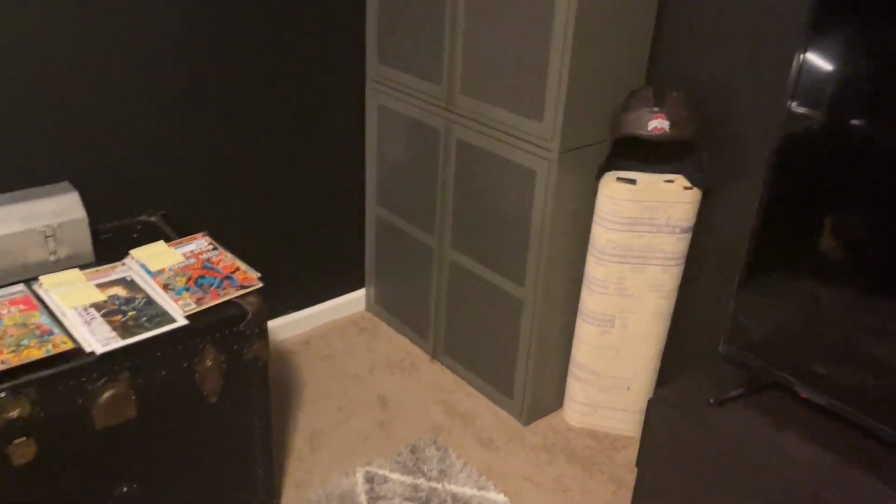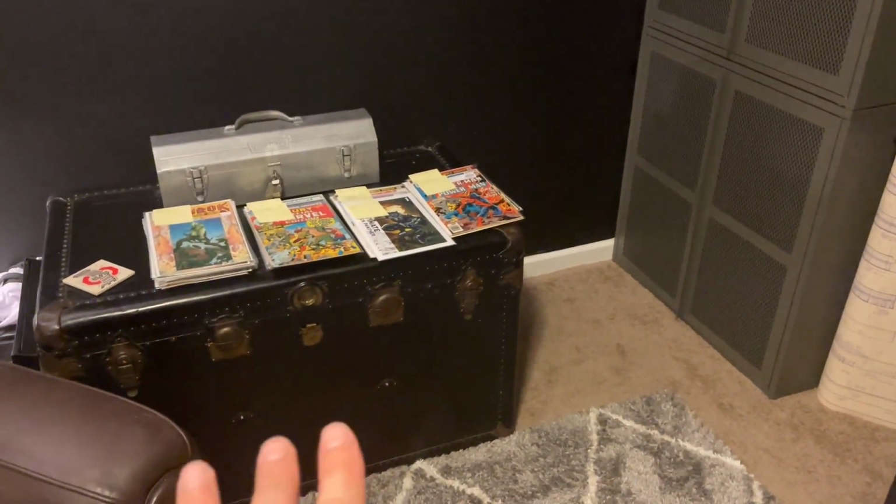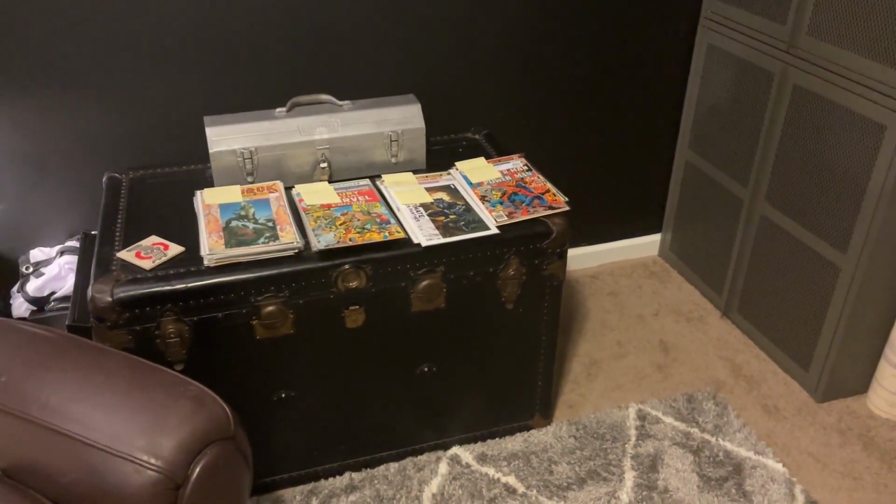One day, once I get some more stuff organized, I'll show you this again, that cabinet, and all the good stuff that's stashed away in my trunk there.